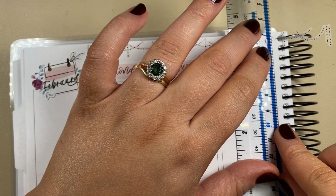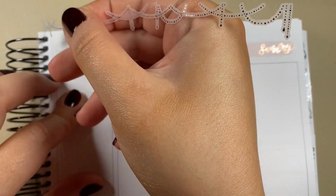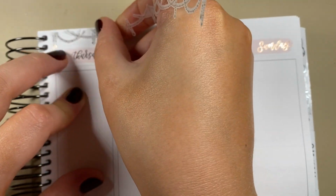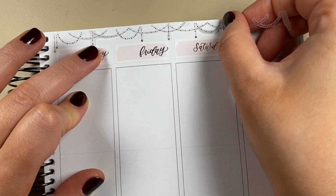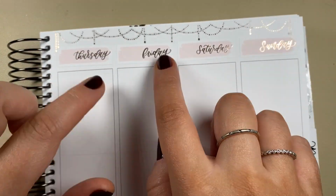Absolutely love how the date cover section turned out this time. I just love using my garlands. I think they look really simple and really pretty, and just go really well in terms of bringing out the delicate rose gold foil. I just think it looks really, really nice. And I'm obsessed with the month corner.